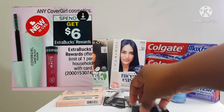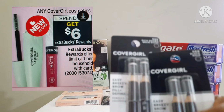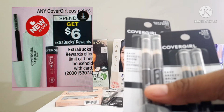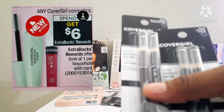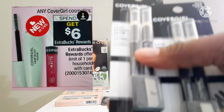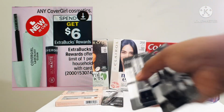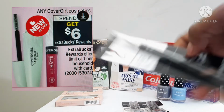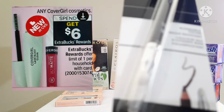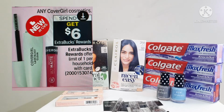I grabbed 2 of these, which are the eyeliners. They're called Easy Breezy Brow Fill and Define. But they are the pencils along with the sharpeners. Okay, so I grabbed a black and a brown. And then I grabbed this, the Perfect Blend. So you see it has the blender on the end and then the eye pencil at the top. So I grabbed 3 of those.